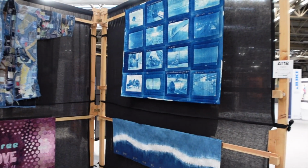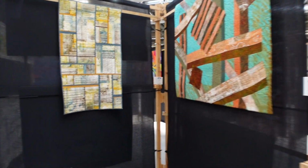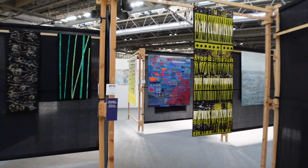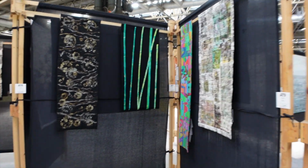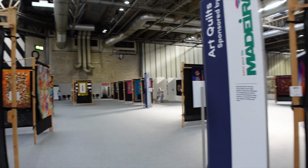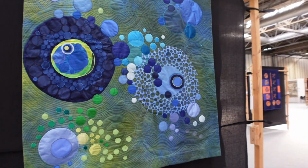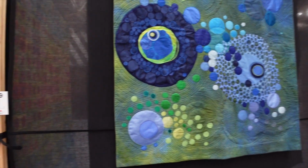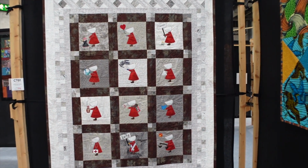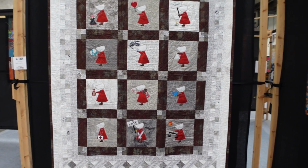Okay, here's a few art quilts for you. Where are we now? I suspect this could be contemporary. It's often quite difficult, the crossover between contemporary and art. Oh, I love this. A sunbonnet Sue take on The Handmaid's Tale. Not fun. Well, not fun, to be honest.